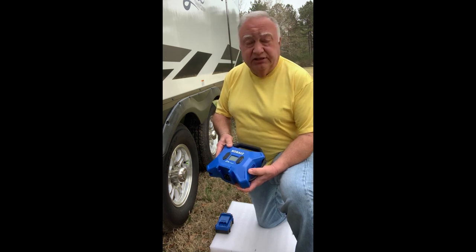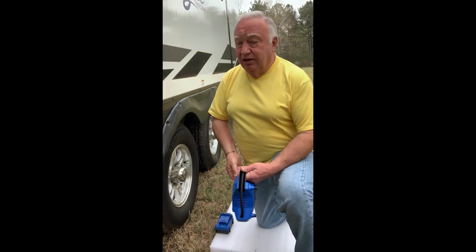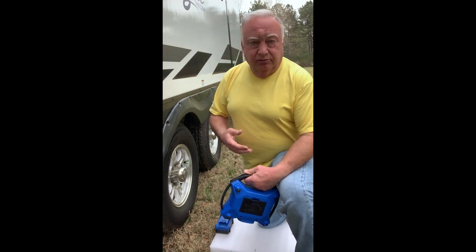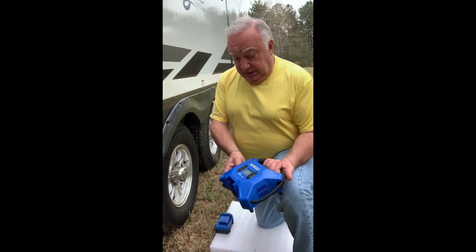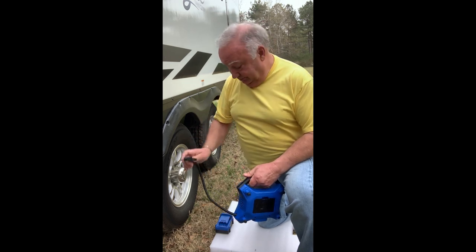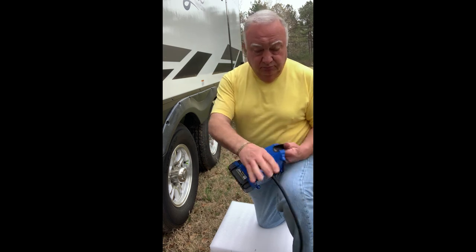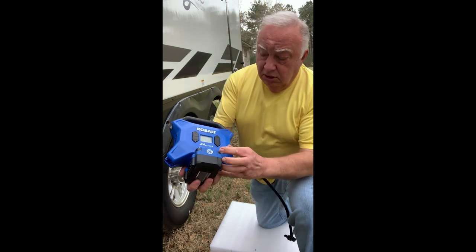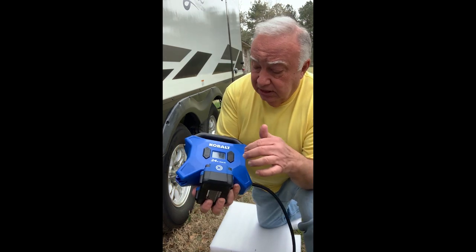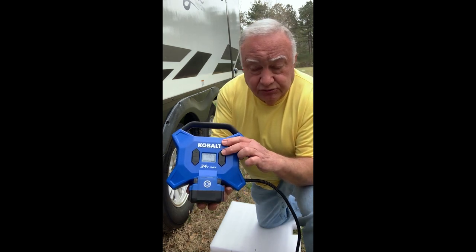The tire inflator is one of the best tools I own. As you can tell, extremely lightweight. You don't have to drag power cords around with you. You don't have to drag air compressor airlines with you. You just undo the nozzle here. Take the battery. Power on. And then you press up or down to set the pressure that you want to have.